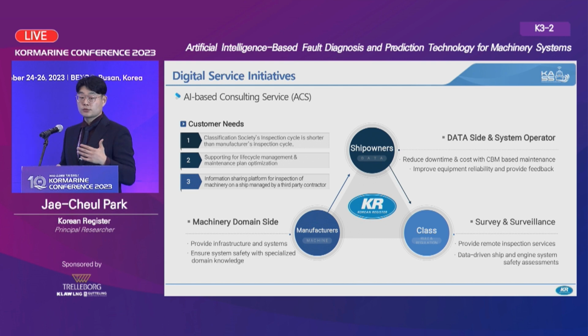As you see here, manufacturers and machine learning domains, as well as class societies, need to maintain their organic relationship with each other. And they need to be able to help each other and have accurate understanding about the status of the business. Although they could have separate business models, they need to have a consistent voice regarding the technologies.